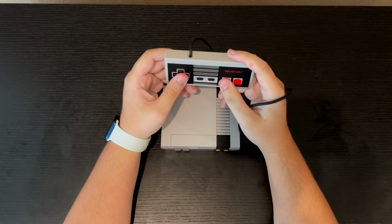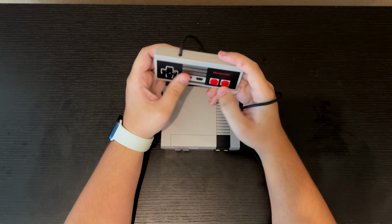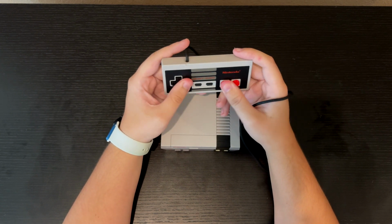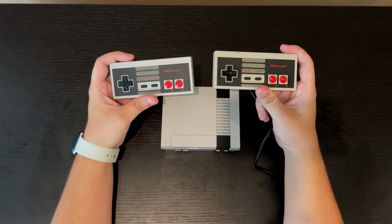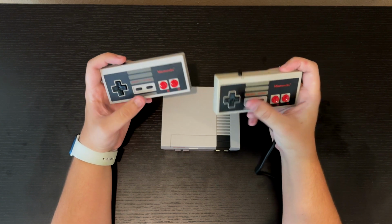I really like this controller. It is so good. The buttons on this controller feel amazing, compared. I have an original NES controller right next to me. Here's the original NES controller here on the right. You can see it's a little bit more yellow, but I mean, it looks identical. Even they got that little notch there.